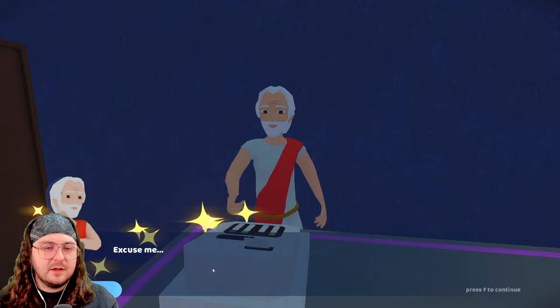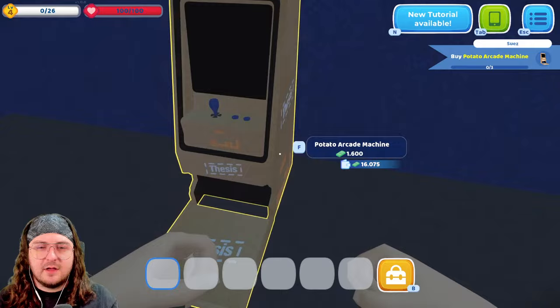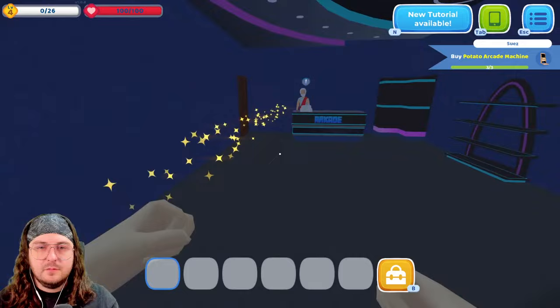Buy 3 potato arcade machines. What is this, like an arcade cabinet? Like made out of cardboard box? 3 of these. Pretty expensive, but we did it.